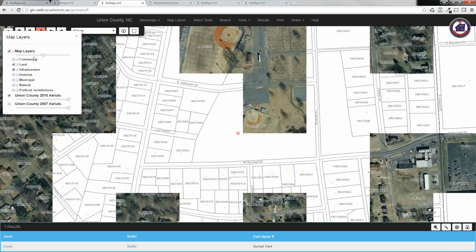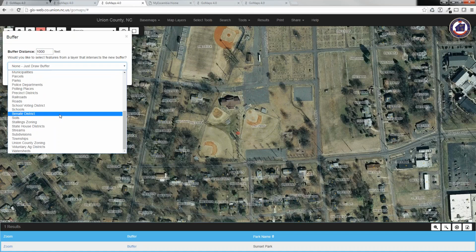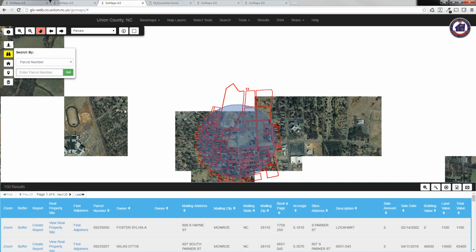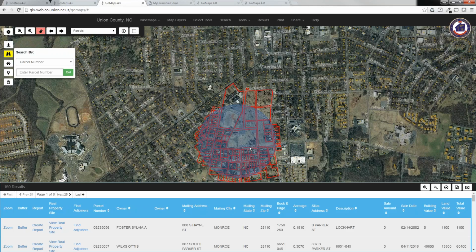And then what we can do is take Sunset Park and apply a buffer to it. So we're going to say we want to know all of the parcels. Let's actually go with 1,000 feet. Let's find all the parcels that are within 1,000 feet of this park. So we get 150 results. See our highlight on the map, and now we have a really nice feature set for various uses. So that's some of the analysis that you can do in GoMaps.